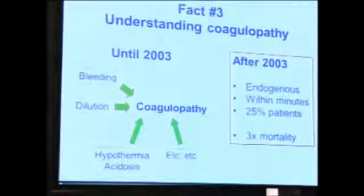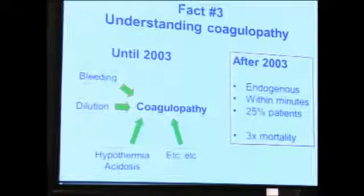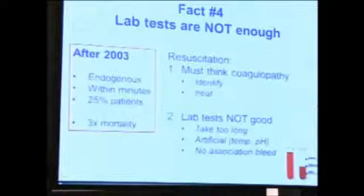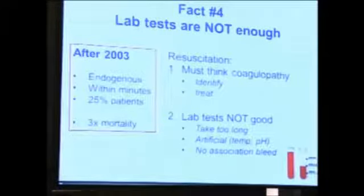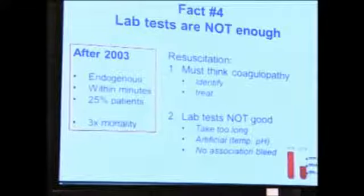And also, we have learned not only that coagulopathy is something endogenous or primary, but also that 1 in 4 patients will arrive at your hospital unable to clot appropriately. And the mortality of that patient goes through the roof. So because we know all this, since 2003, you cannot resuscitate a trauma patient without thinking about coagulopathy, because 1 in 4 can't clot. So you have to take that into account.